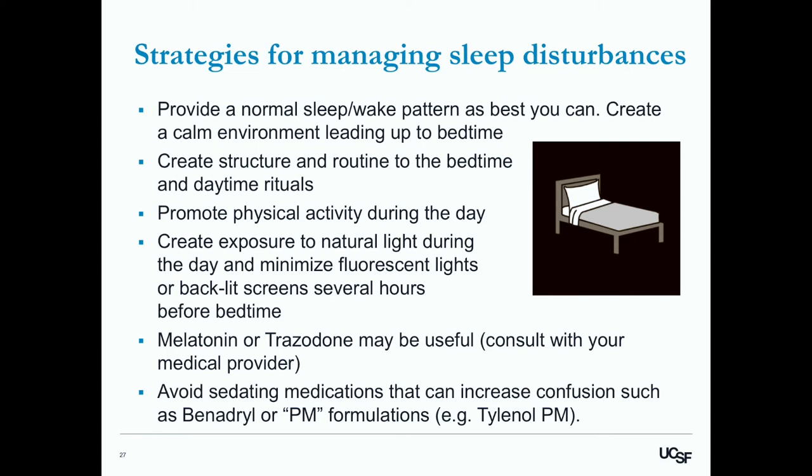Trazodone acts on the serotonin system that's depleted in these disorders, and it's classified as an antidepressant, so it also helps with depression, but we use it even when we think people aren't depressed, because it can be helpful with sleep. It does have some potential side effects: sedation, dizziness, dry mouth, and nausea. So again, you'd want to consult with the healthcare provider and see if this would be a safe medication to use.